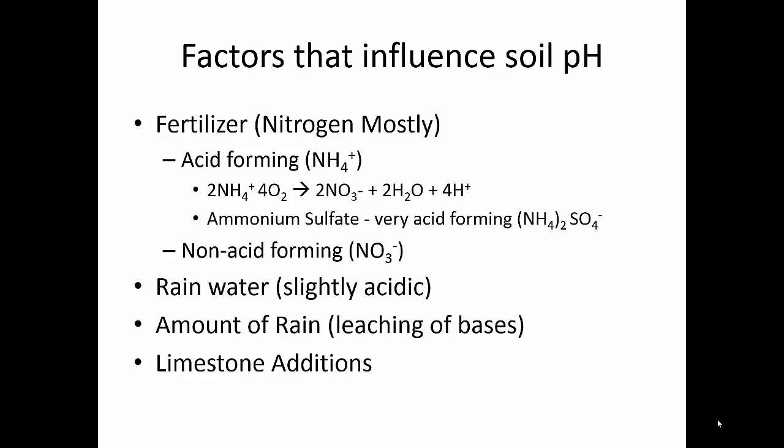We adjust it by pH. You can't grow 200 bushel corn without adding nitrogen. It's plain and simple. So we have this ammonium, it's NH4+, generates 2 hydrogens. That hydrogen is the acidity. Ammonium sulfate, there's 2 ammoniums per every sulfate, so we're generating twice as much acidity. If you're using 100 pounds of ammonium nitrate versus 100 pounds of ammonium sulfate, you're going to get twice as much acidity from your ammonium sulfate.